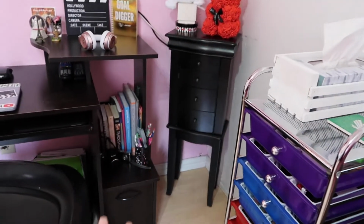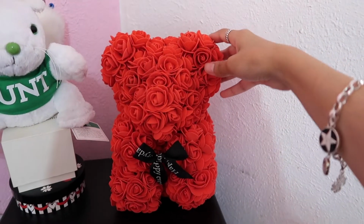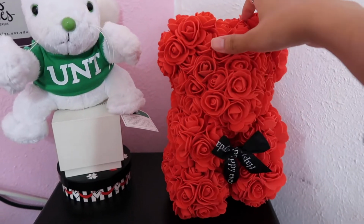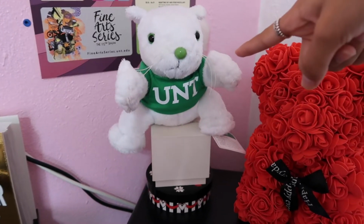After my makeup area, we have my little jewelry armoire. I think that's how you say it. I don't know. Anyways, this little bear right here, Jessica got it for me for my birthday. I really love it. I don't know where else to put it, so it's just right here right now. They were really popular on social media at the beginning of this year, and I love it. I have my little albino squirrel from UNT.